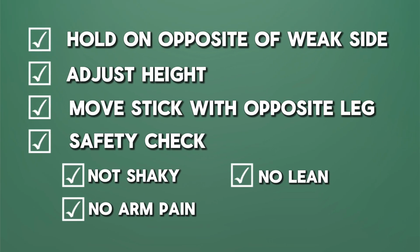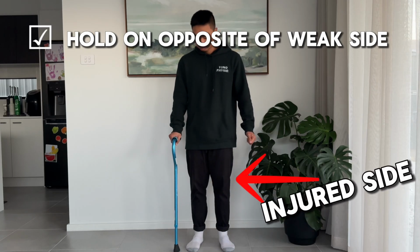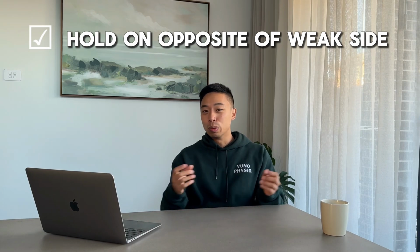Okay, so now I'll give you a step-by-step checklist on how to walk with a walking stick correctly. So put the walking stick on the opposite side of the leg that's feeling weak or sore. If you have pain or weakness on both sides, just figure out which is feeling worse at the time.